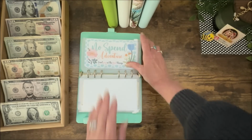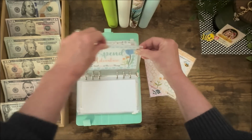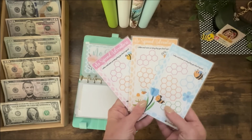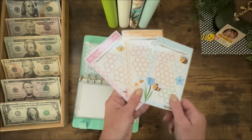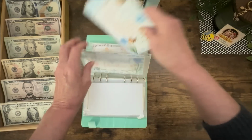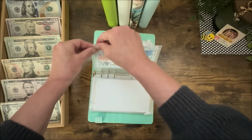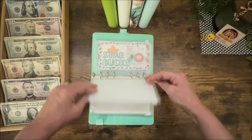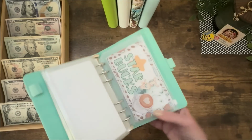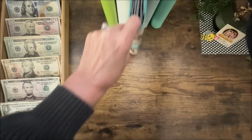Okay, No Spend Adventure. This is another one where I had used all the trackers, and my sis sent me 3 more, and I laminated them this time so that I don't have to keep asking her to send me the same things over and over. But I'm just going to keep 1 in here for now. I will start this next week. And then we've got our Starbucks and our Target, and I don't stuff either one of those currently. Okay, we're going in order.